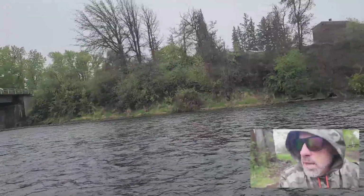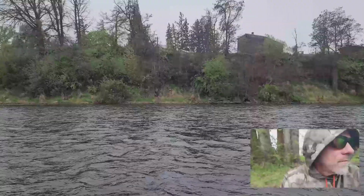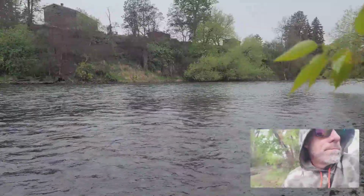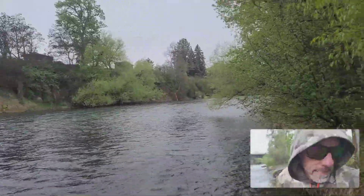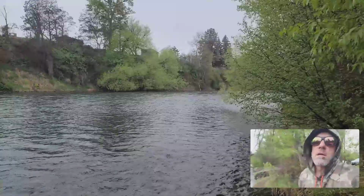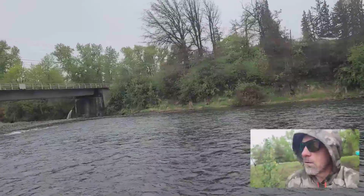So also caddis. I was out on Monday, and there was plenty of caddis. And boy, it doesn't take long for fish to get on them and start keying in on some caddis. So that big Mother's Day caddis hatch is right around the corner, that first part of May. So all kinds of fun things going on in the river.